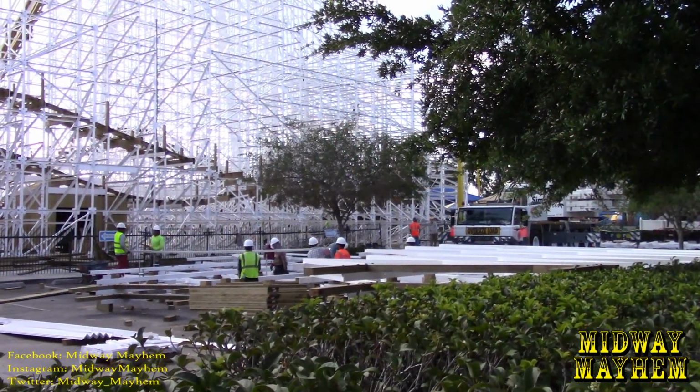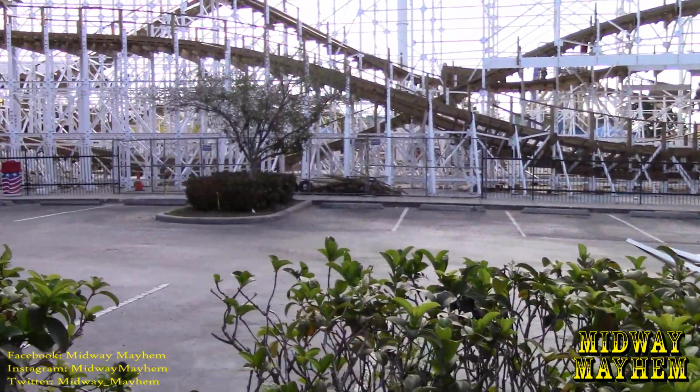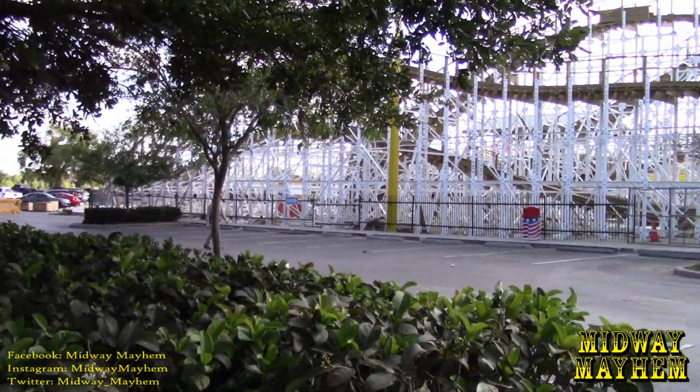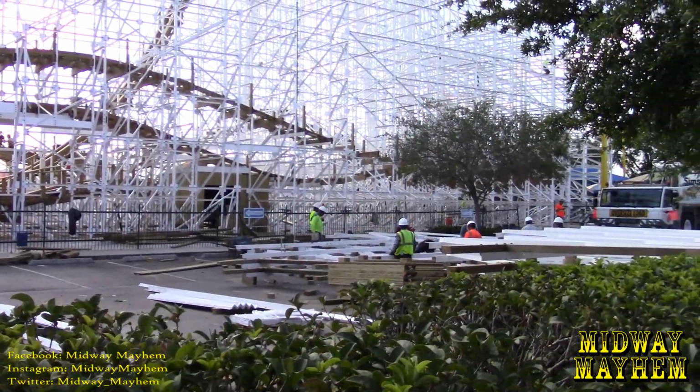Well, it's a good thing and a bad thing today. They have a whole bunch of this parking lot all closed off because they're putting a ton of stuff in the air. But unfortunately, we're not going to be able to get too close to the ride, at least on this side today. But that's okay. There's a lot to see.